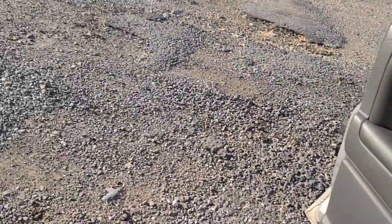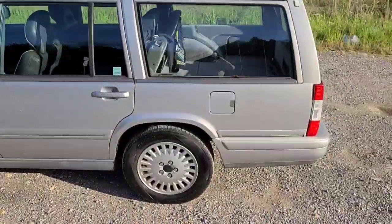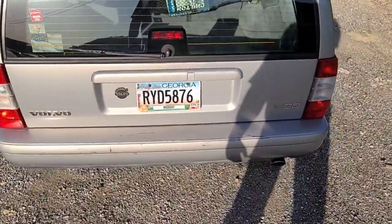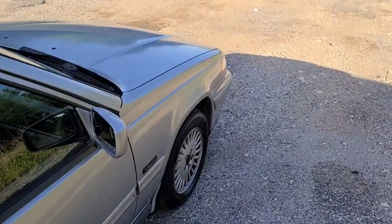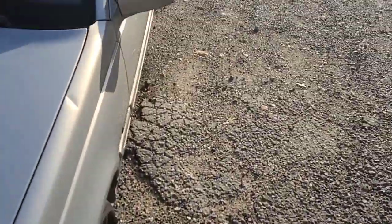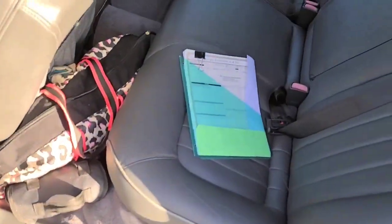I'll do the walk around again in case y'all didn't see it. My camera only said a minute something, so I wasn't sure. Isn't it good looking? Looks great. Paint's in great shape. Came out of Portland, Oregon. It's got new tires, Hankooks on it. The paint's a little dull, but it's still got a little clear coat on it. It should shine up a little bit. It's a neat old car. Just clean, and the lack of wear is just crazy.